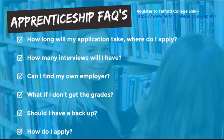What if I don't get the grades? If you don't manage to get those 4s in your maths and English, please don't hesitate to come and contact us. We've got a really friendly team here. We'll be happy to give you advice, guidance, and set you up on how to move forwards and what we can do going forward, and get a plan if you are looking at an apprenticeship route. Again, should I have a backup plan? Just want to reinforce that. Make sure you do have a backup plan. You are enrolled for a college course or a sixth form. You do have something just in case you don't get an apprenticeship, so you can start that course and we can continue working with you through to the next year.